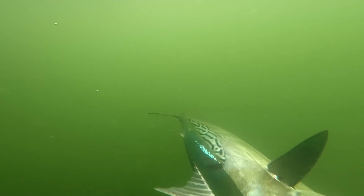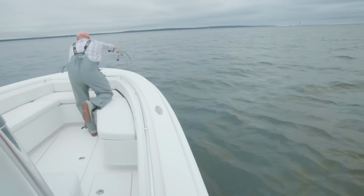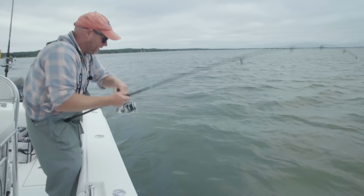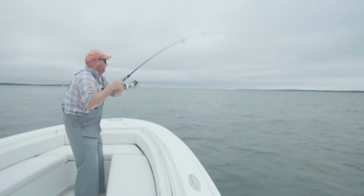It's a decent sized Albie. Gonna walk him over the bow here. Here we are. Now that fish, 2 cranks and I was tight.